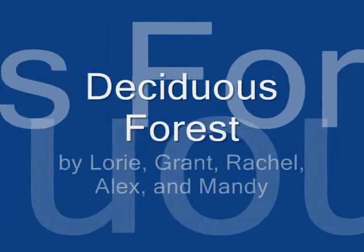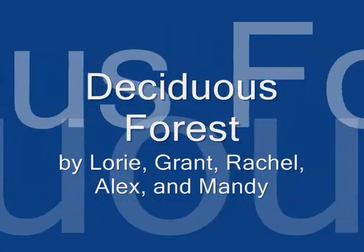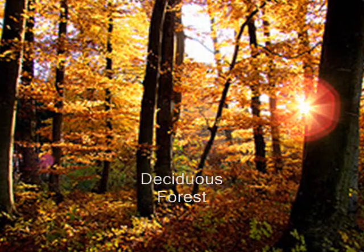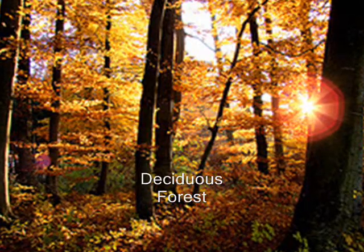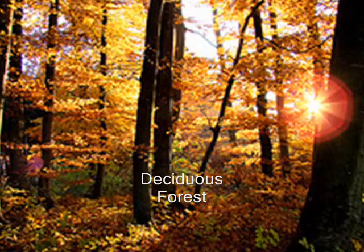Our biome is named the deciduous forest. It is mostly made of tall trees. The deciduous forest is primarily made up of trees that lose their leaves seasonally. In this clip, we will tell you about the abiotic and biotic factors that live there, also about the climate and location of where it is.